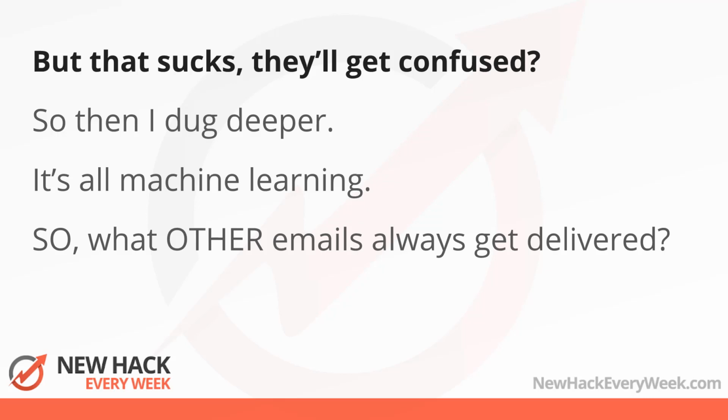If you're just emailing everybody a receipt and changing the content, whatever spin you put on it, it's going to be a bit dumb. So I dug deeper, and I was like, why does that work? And it's all machine learning. So, what other emails always get delivered? The best way to check that is what's getting through to my inbox. So I had a look.